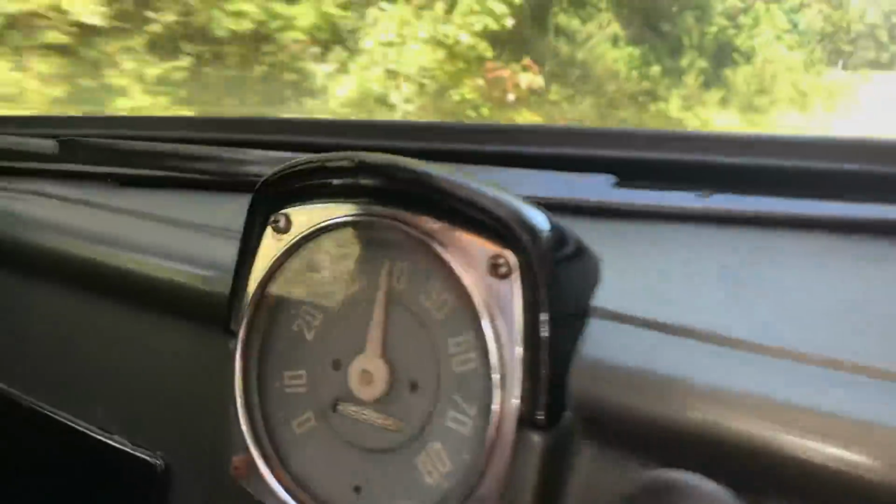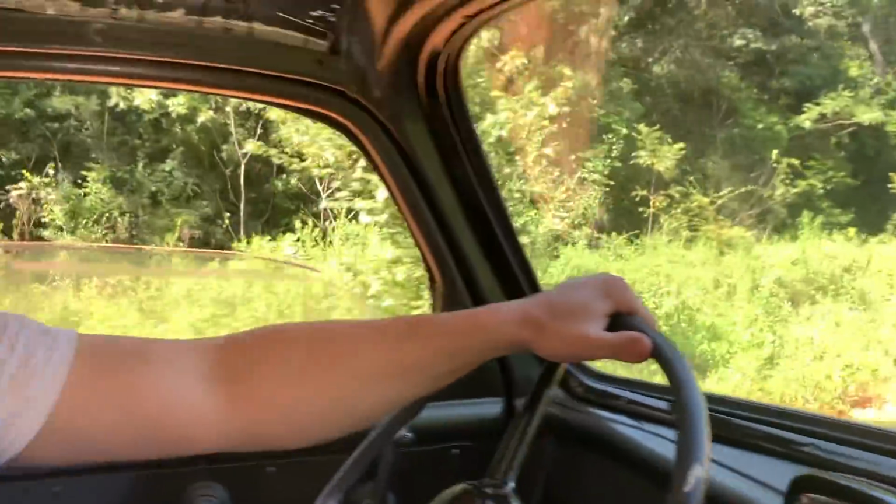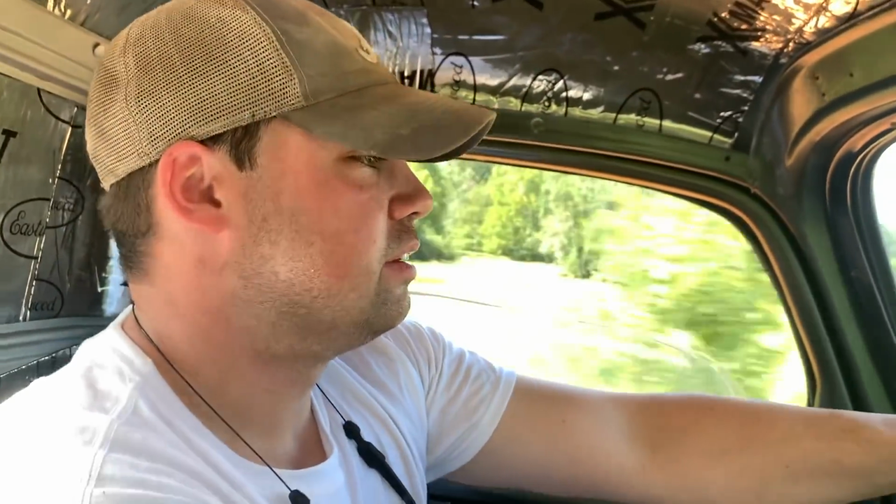Oh, yeah. 40 miles an hour down the hill. We got a 2-speed rear end on this truck, and we're not even at 2-speed right now. We're just cruising down that hill in neutral. Not trying to go too crazy fast around these corners because it might be somebody like a tractor or something from one of these fields. We don't want to be flying around these corners and hit a tractor or something.